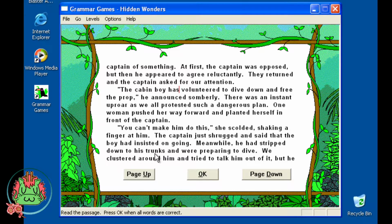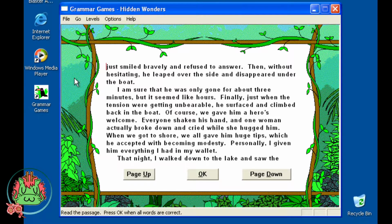Meanwhile, he had stripped down to his trunks and was preparing to dive. We clustered around him and tried to talk him out of it, but he just smiled bravely and refused to answer. Then, without hesitating, he leaped over the side and disappeared under the boat. I am sure that he was only gone for about 3 minutes, but it seemed like hours. Finally, just when the tension was getting unbearable, he surfaced and climbed back on the boat. Of course, we gave him a hero's welcome. Everyone shook his hand, and one woman actually broke down and cried while she hugged him. When we got to shore, we all gave him huge tips, which he accepted with becoming modesty. Personally, I gave him everything I had in my wallet.